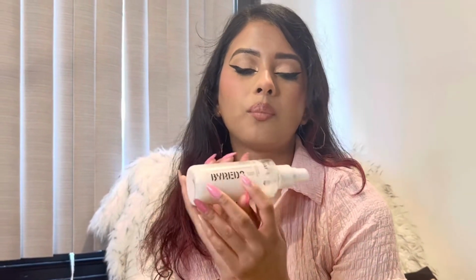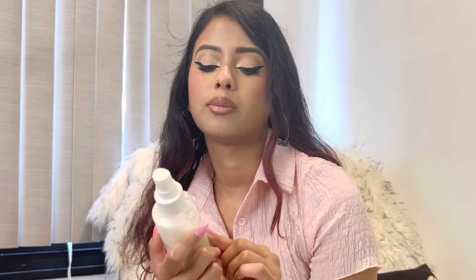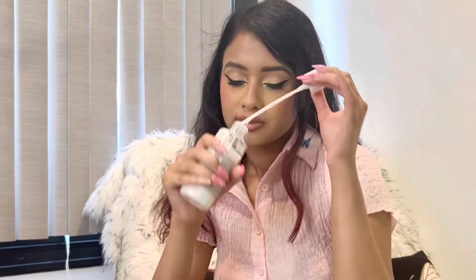And they did a collaboration with Byredo, which is another brand, and their scents are really, really popular and trendy. This is my favorite scent. It's called the Mojave Ghost. This one smells so good. I can't even explain the scent to you. Oh my god, it just smells so good.